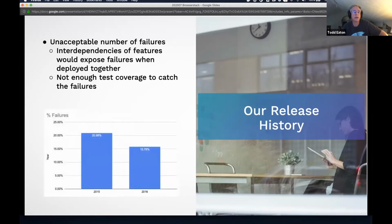So we started collecting data, and our percentage of failures, so in 2015, we were at 21%. It was just horrible. 1 out of every 5 was some kind of failure, where we either had to back out or we had to fix forward. 2016, we started making some progress a little bit, and we're starting to get things on the right way, but still just not enough. And it was really painful whenever we released.